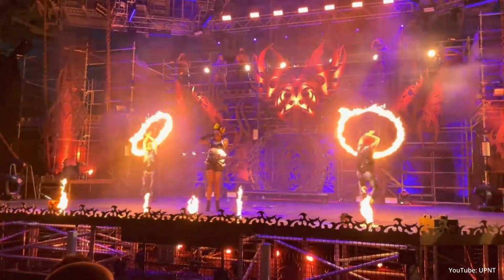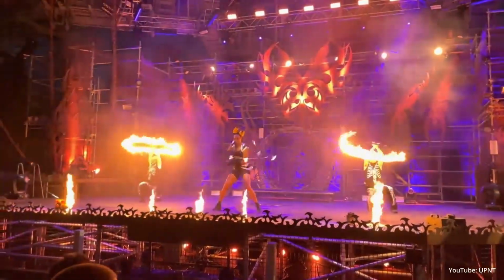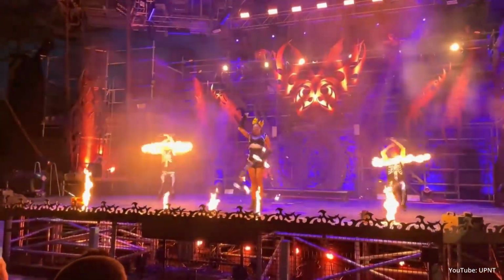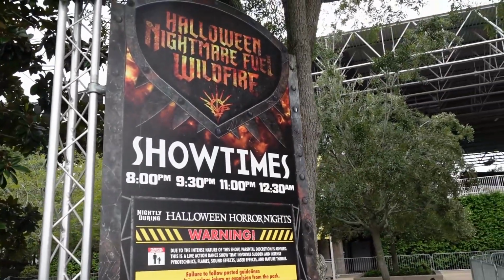It's got fire eating. It's got lots of acrobatics, lots of cool things in it. So not for the faint of heart. There is a lot of pyrotechnics and loud things, but it's a pretty cool show. I want to head over here now. So we're just continuing our loop, and we're going to head towards the Wizarding World.